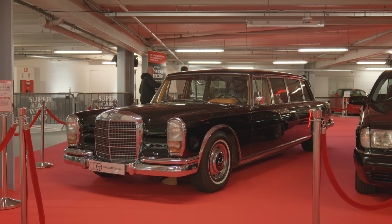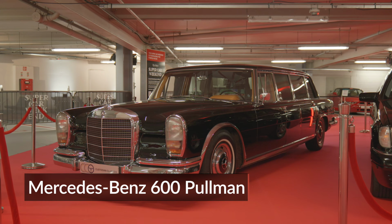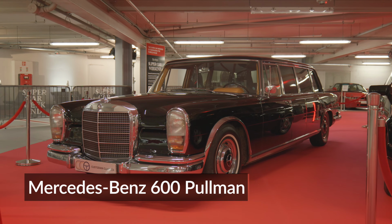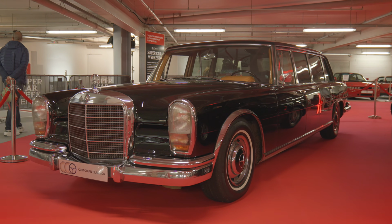But in terms of value, the long wheelbase one up here, crazy money. You're talking starting price for a not so clean one about $250,000, and they work their way up. So the price brackets here are absolutely endless.